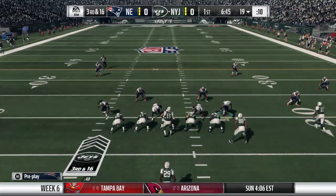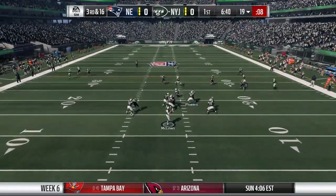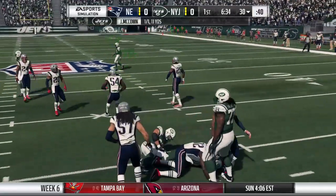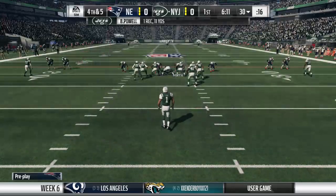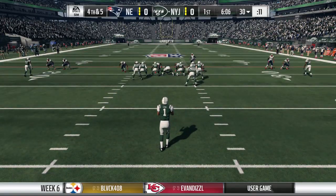This is 3rd and long. Here we go now. Throwing now is McCown. Dumps off to Powell. They'll get 11, but it'll still lead to a 4th down. That's certainly playing down and distance very well by the defense, isn't it? Take whatever you want underneath, by all means.